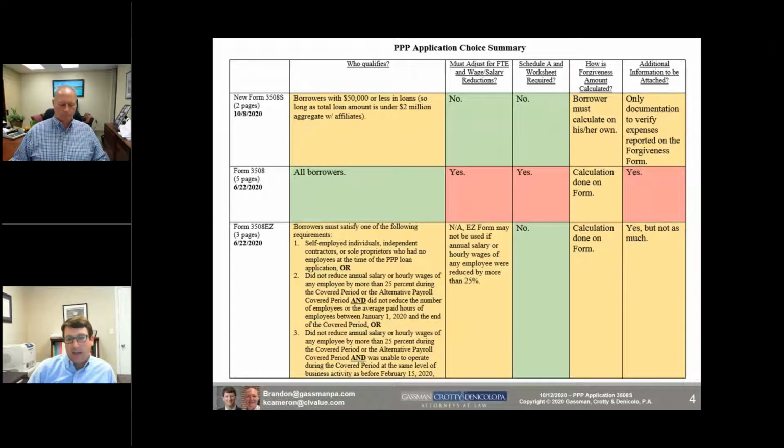So now we have three different applications. We have the new form 3508S. We have the original PPP forgiveness application, which was released in June. And then we also have the EZ application that was released in June. So what are the differences between the three and who can use what? And that's why we have developed this chart here.